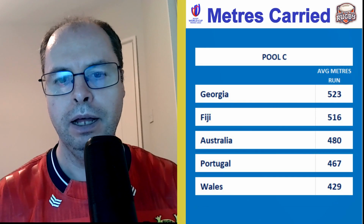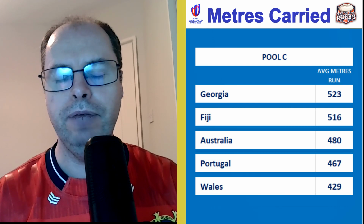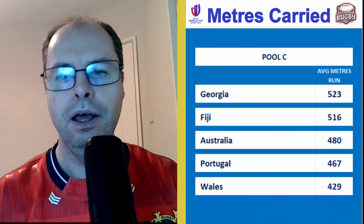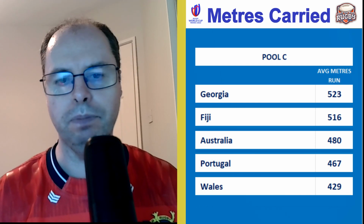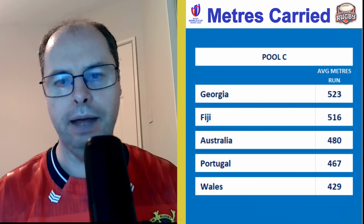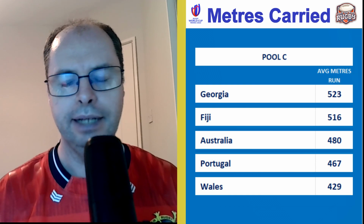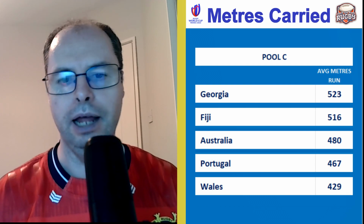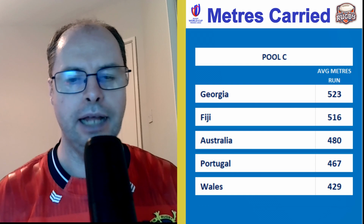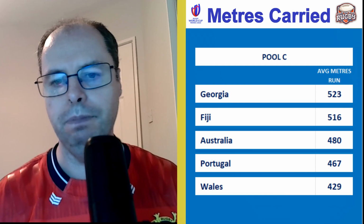On to Pool C then, we have Georgia there at the top with 523. I'm sure they wish they were topping Pool C at the moment. Fiji in second with 516. Australia with 480. We've seen great Australian teams in the past run the ball a lot, but this team just didn't have the forward pack really to give that platform to some decent backs like the likes of Nawaqanitawase and Kellaway, who didn't play the whole tournament but still had impact when he did play.